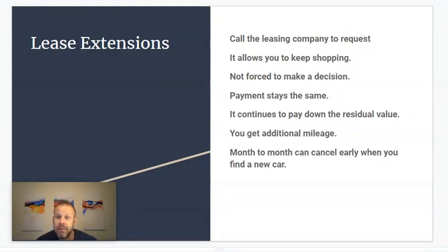They should be month to month. So that means you can cancel early when you find a new car. So if you ask for a 6 month extension and 3 months into it, a deal presents itself, you can hop on the good deal and cancel your lease extension early. So that should be good. And also, what I was talking about with the residual value going down continually, you can keep checking your equity position. So when the lease extension does come up or you do find a new vehicle, your payoff, the cost of your car, is just going to be that much lower. So if it does still have some value, you can use it as a trade. It should help with that.